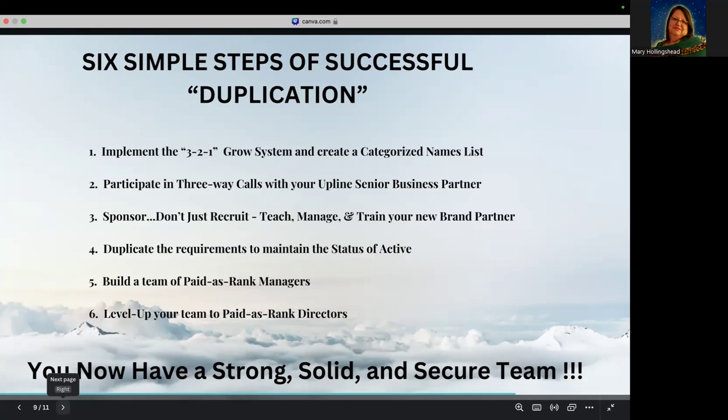So until you get them on that three-way call, I'm telling you, that is the key to this business. But as far as duplication with three-way calling, you want your brand partner to hear what you're saying to their prospect and how you're closing the deal for them. That's the process of duplication with a three-way call. They'll learn your verbiage, your terminology. They'll hear in your voice your excitement, your enthusiasm, and those are the things that you want to duplicate on three-way calls, in addition to your knowledge.